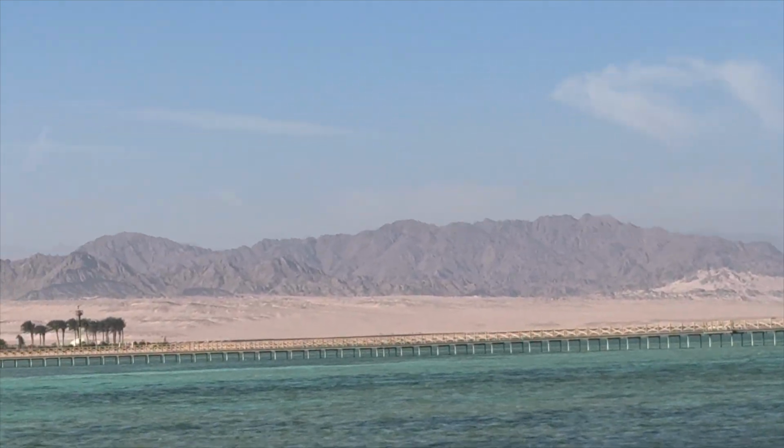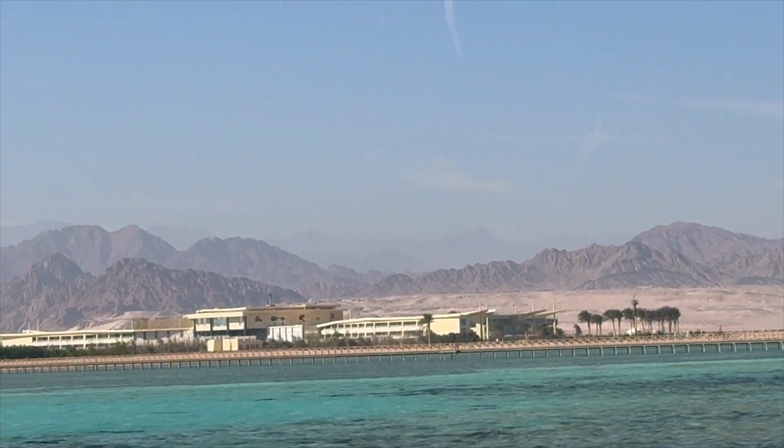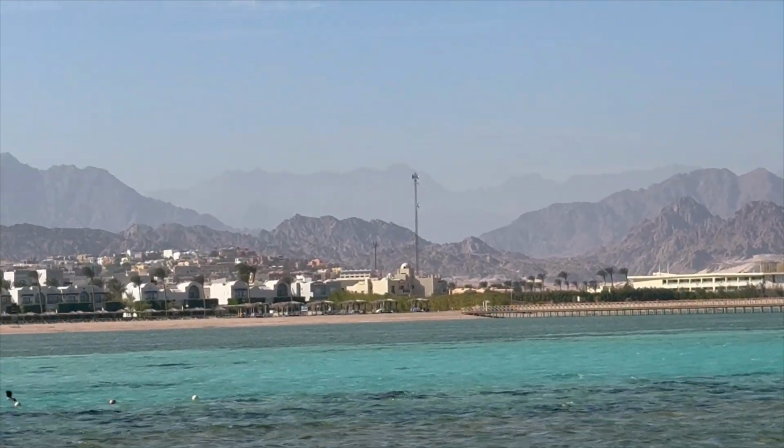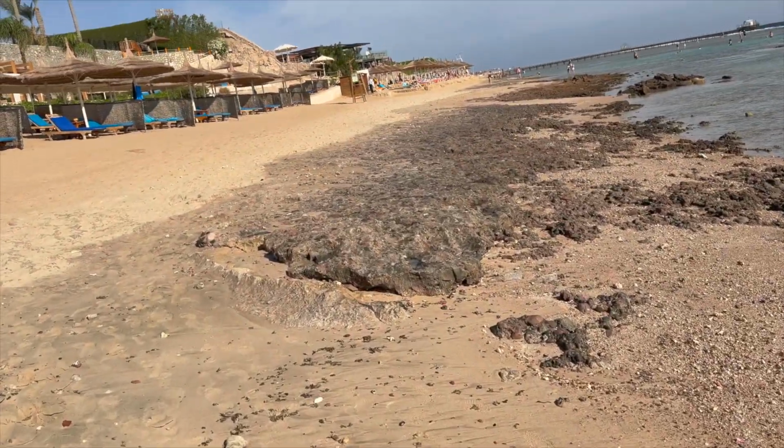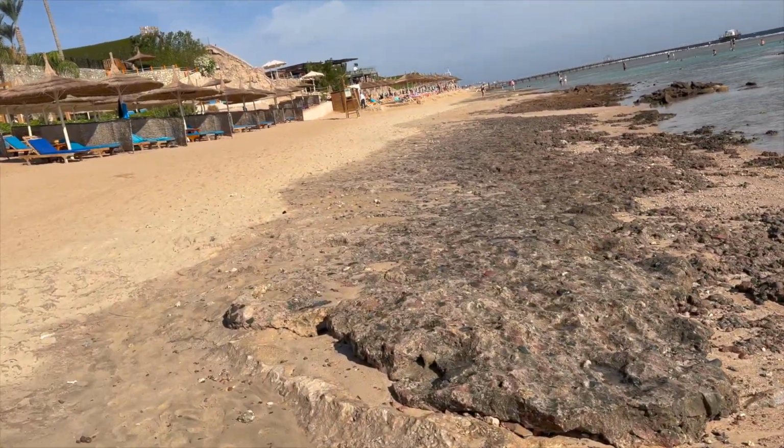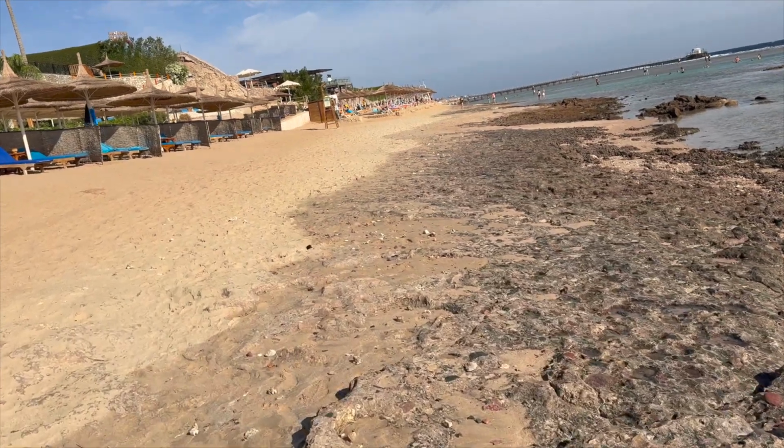Now, the beaches in Sharm are not amazing. They're not like what you're going to get in, say, Mexico, those long stretches of sandy beach where you can just walk for miles. You can walk for miles, but a lot of the time you have to step over stones if you want to get in and paddle.